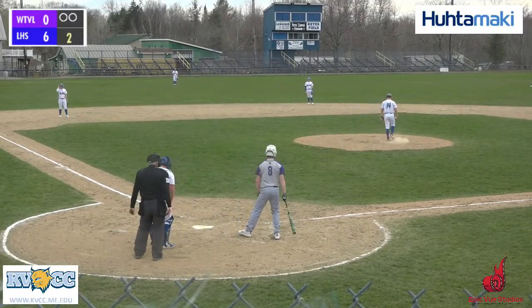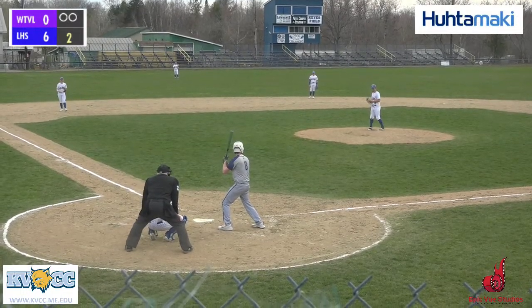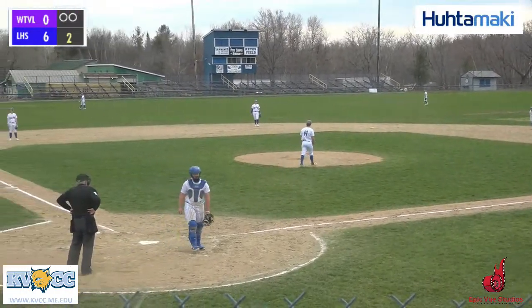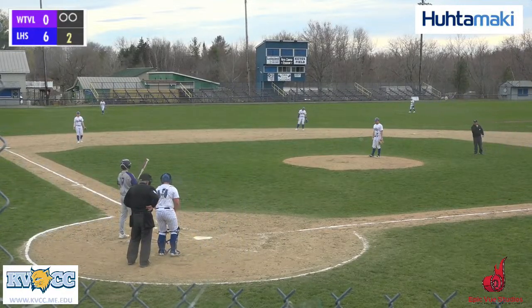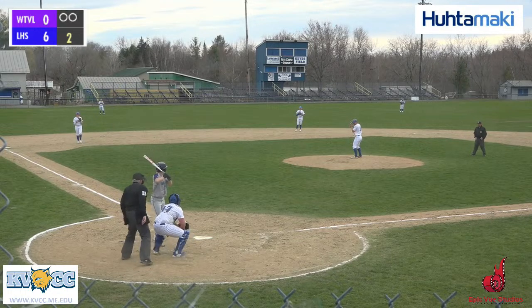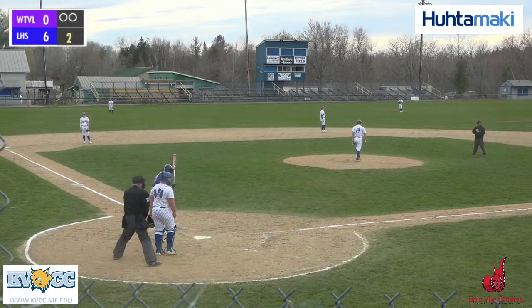Kucher thought he had got a walk there, but he's going to have to dig in for the 3-2 pitch. Here it comes. Just missed outside. Second walk of the game for Littlefield. It's going to bring up Sirois. He had a couple of RBIs and a hit the other day. Scored a couple of runs. Let's see if Coach Beckwith tries to get something going. I think trailing 6-0, probably will be a little conservative here. One out, runner on at first.